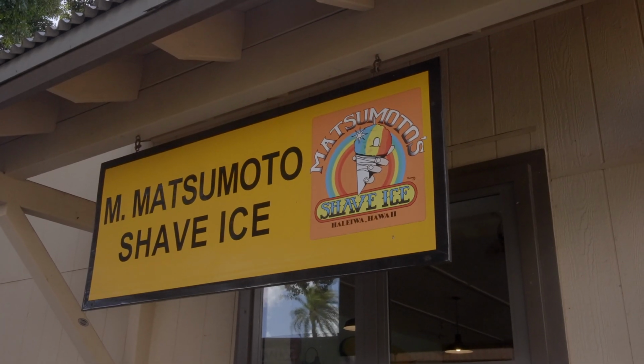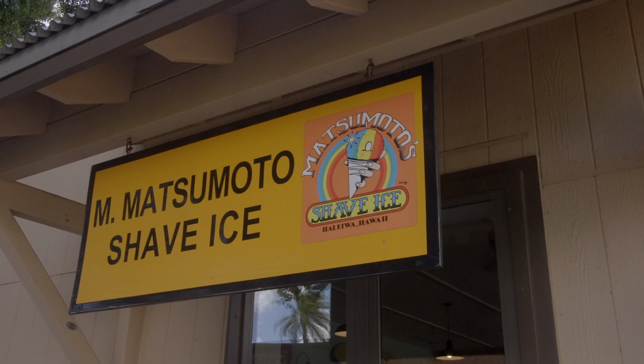Number 4 is Matsumoto Shave Ice. Shave Ice is a staple in Hawaii. If you have ever even heard of Hawaii, you've heard of Shave Ice. And it's not shaved ice, it's shave ice. It's very different, and it is almost like eating a cloud. It is so soft, so silky, and Matsumoto is just fantastic.